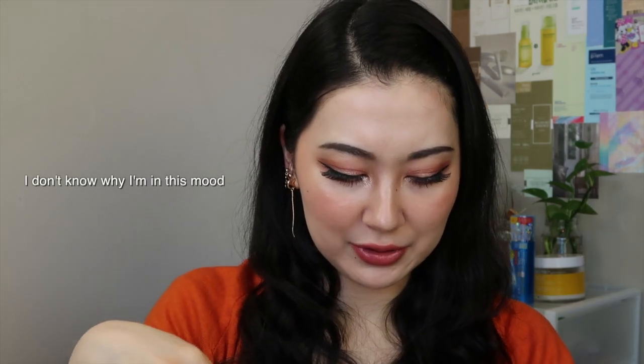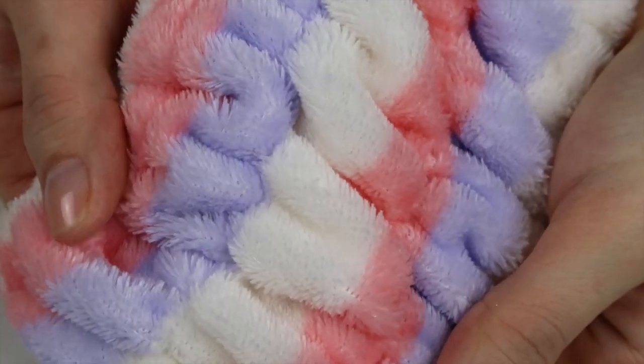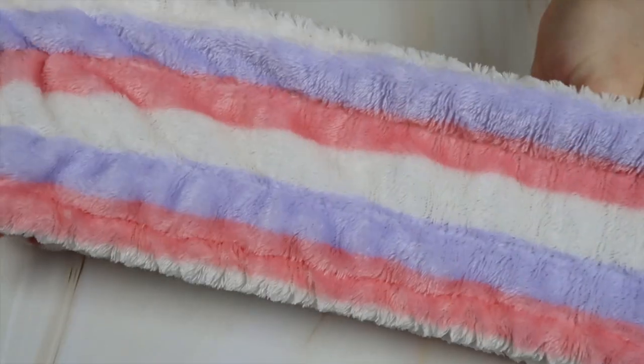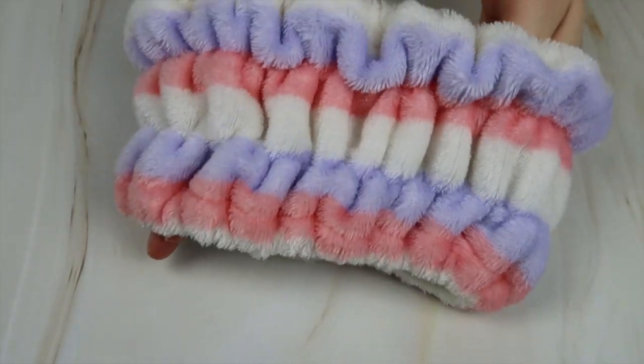I don't know why I'm in this mood. It's kind of strange. So it is kind of like a towel-like fluffy material. It is not too tight around the head, which is really, really nice. A couple of the Daiso ones can be quite tight around the head that I get red marks.